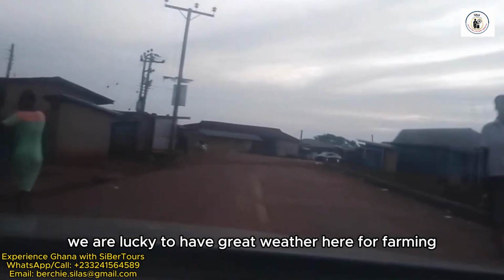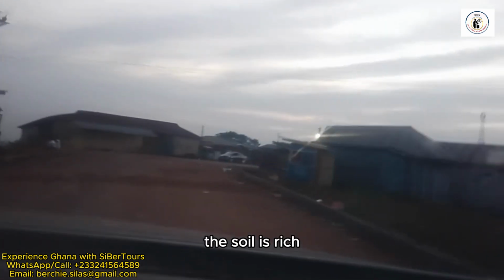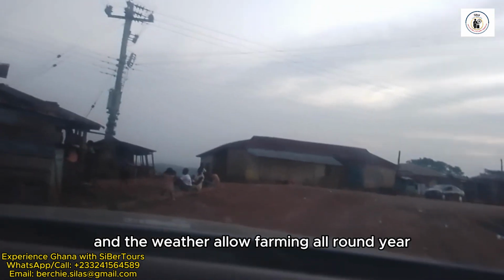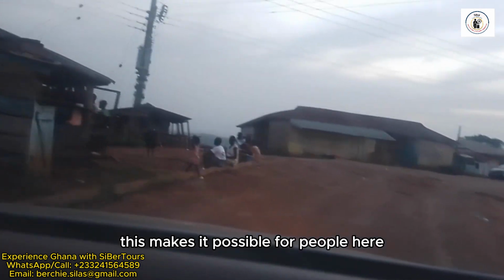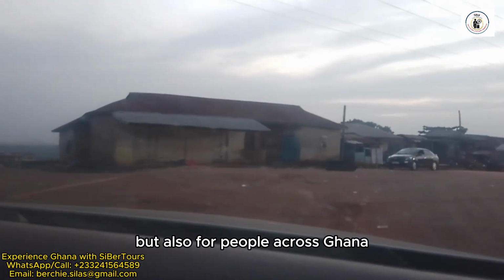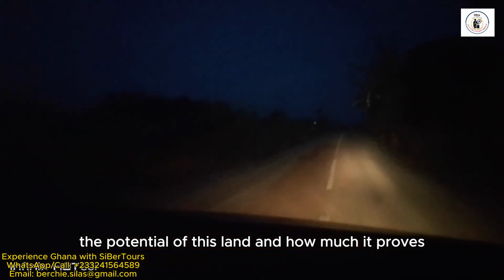We are lucky to have great weather here for farming. The soil is rich, and the weather allows farming all around here. This makes it possible for people here to grow a lot of food, not only for themselves but also for people across Ghana. Every farm we pass shows the potential of this land and how much it provides.